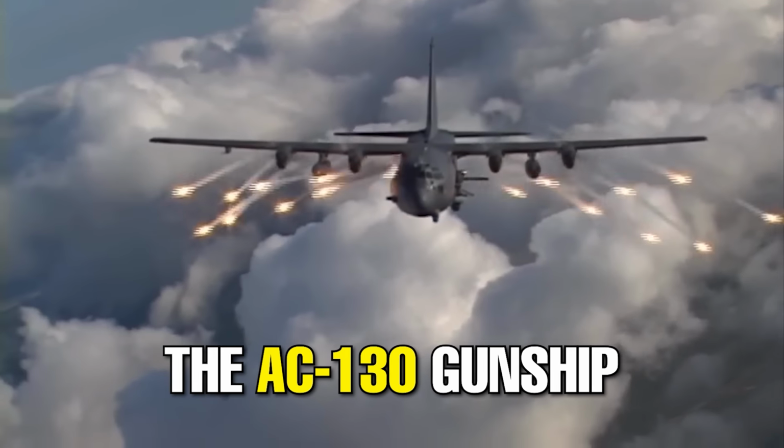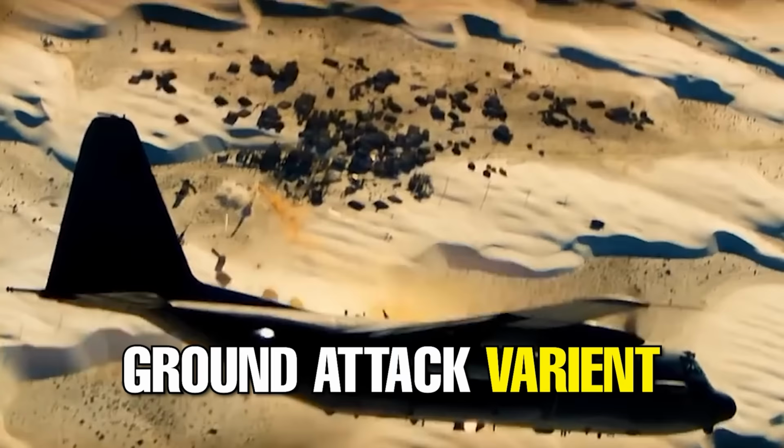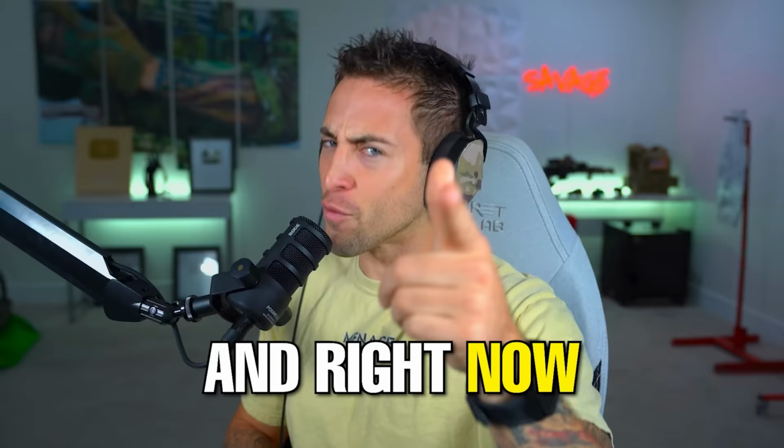The AC-130 Gunship is a heavily armed, long-endurance, ground-attack variant fixed-wing aircraft. And right now, we're about to see just how lethal the AC-130 Ghost Rider truly is. How Air Force pilots fly the $165 million Ghost Rider, the ultimate battle plane.